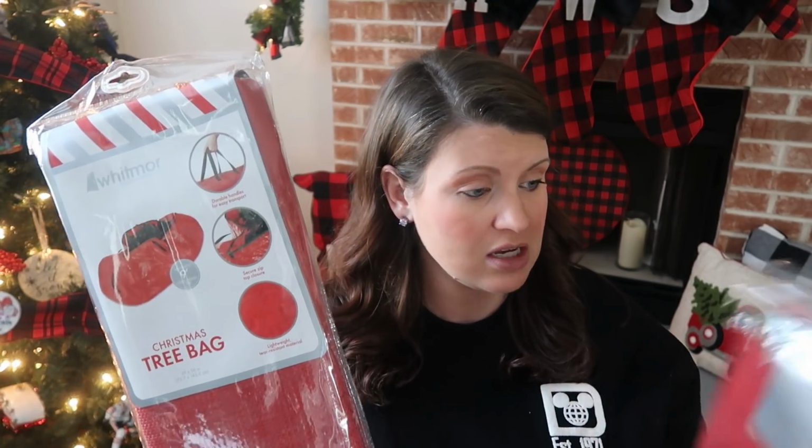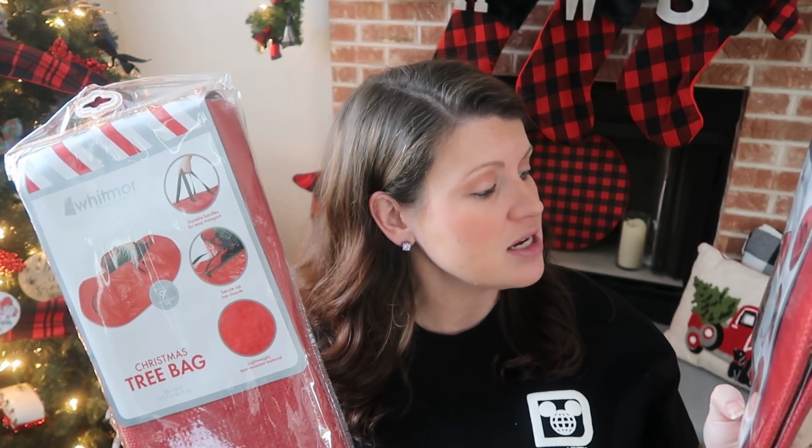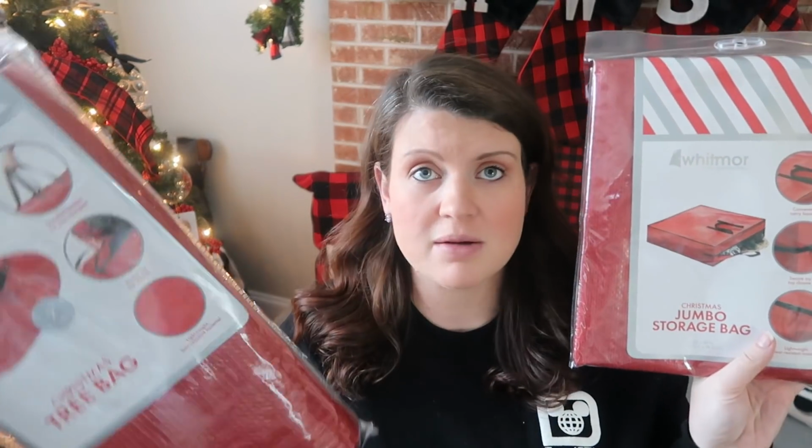For the size of this one too, I wanted to mention, this is 8 by 30 by 30, and this one is a 29 by 56 inch bag. Next door is Marshalls. All this Rae Dunn that I got is half off, and I was so excited.